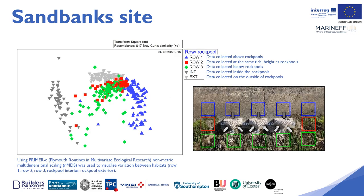This is a multidimensional scaling graph, which shows us how the community of each quadrat and rock pool compare with each other from the 2-year survey data. Each icon represents a plot of data, which includes the number of species and the abundance of each species present within a quadrat or rock pool. The blue triangles represent the quadrats taken above the rock pools, as shown in the photo. The red squares represent the quadrats taken on the sea wall at the same tidal height as the rock pools, and the green diamonds are the quadrats taken below the rock pools.